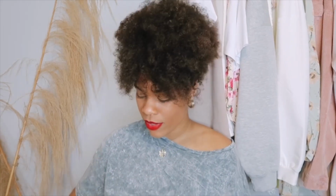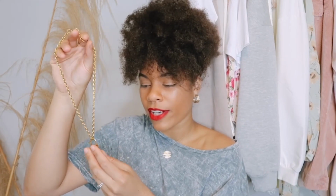This next necklace is my favorite necklace that I own in my entire jewelry collection. So obviously today I'm only showing you my top 10 most worn pieces, and this is definitely my number one out of this entire top 10, out of my whole collection, like everything. It's so cute, and it is this Louis Vuitton chain necklace that has this lock on the end. It says Louis Vuitton Paris on the back. And what I love about this is that it is vintage.